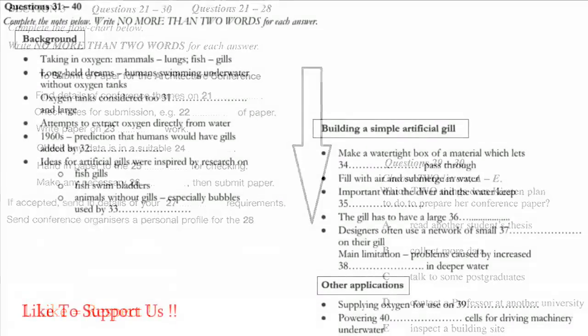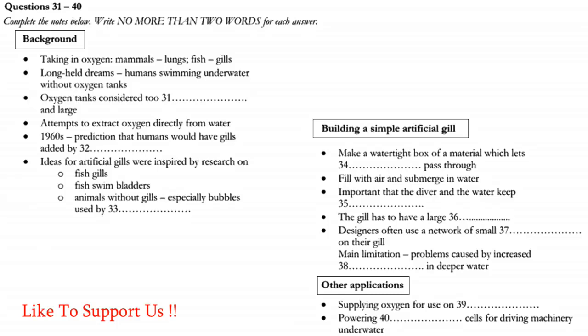Now turn to Section 4. Test 2, Section 4. You will hear a woman giving a talk at a popular science convention. She is describing research into artificial gills designed to enable humans to breathe underwater. Now you have some time to look at questions 31 to 40. Now listen and answer questions 31 to 40.